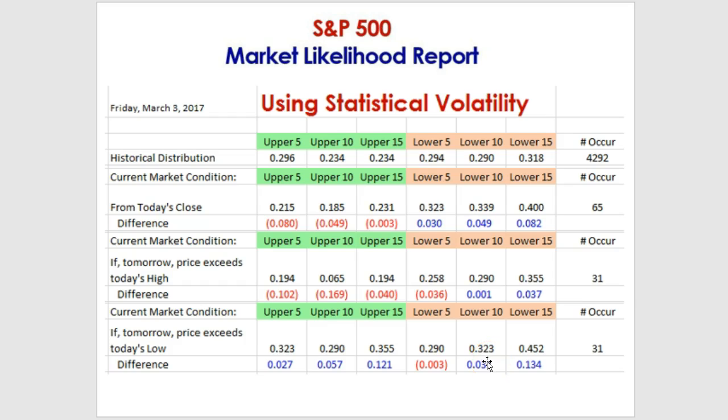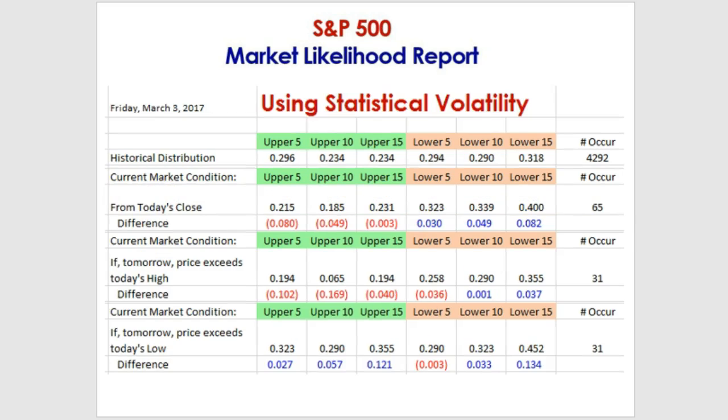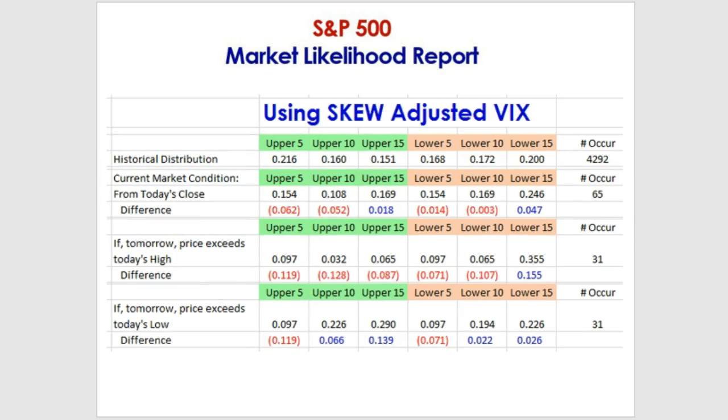Let's dive into the methodology for those of you new that want to get right into this. Oh, and by the way, let's go to the SKEW adjusted VIX. We also adjust the bandwidths using a SKEW adjusted VIX instead of statistical volatility. Let's just take a look at that real quick. This is the SKEW adjusted VIX. Here you have much more of a mixed picture when the SKEW adjusted VIX is used.